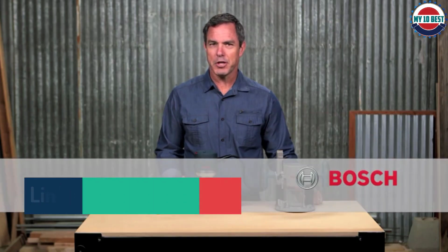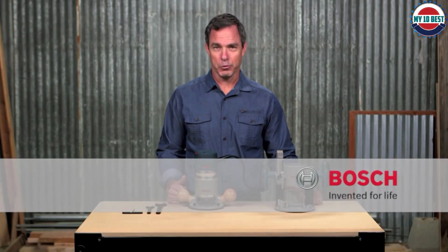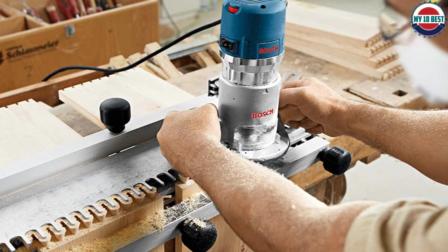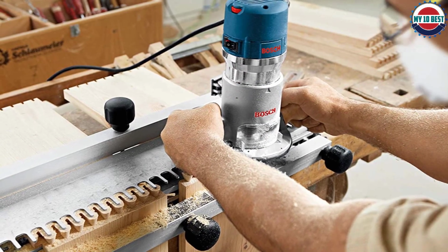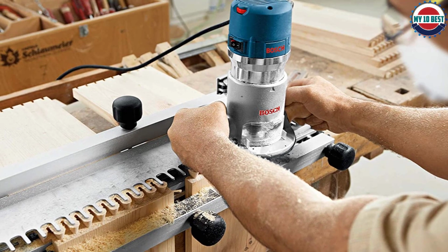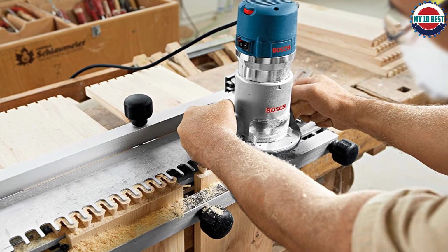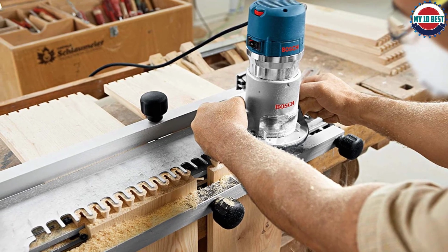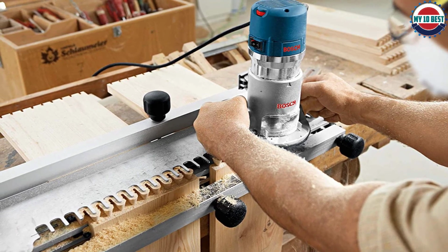The Bosch 1617 EVSPK Plunge and Fixed Base Router Kit is durable and built for years of use. The motor housing and bases are now made of aluminum, and the power switch is now completely dust-sealed for added durability. The rugged carrying case keeps all of the components protected. This routing system is backed by a 1-year limited warranty, 30-day money-back guarantee, and 1-year service protection plan.